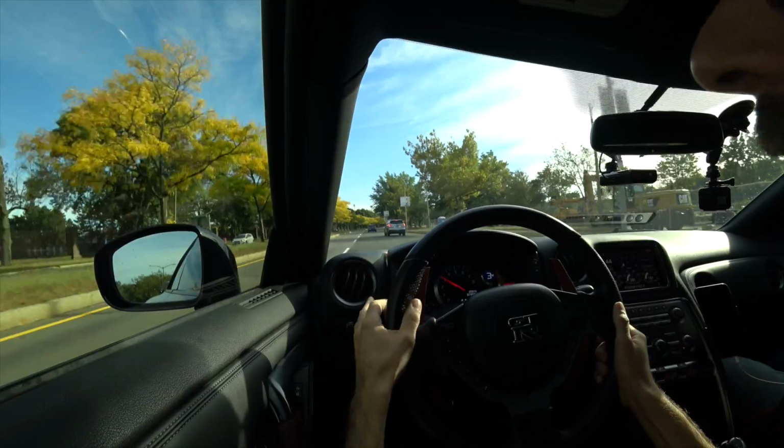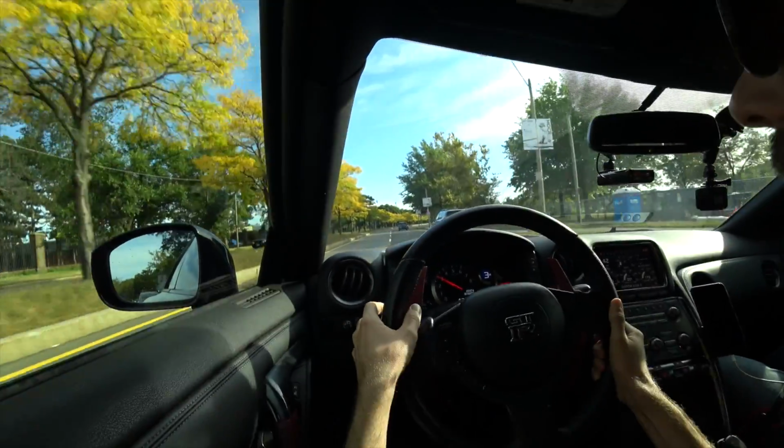Look at how beautiful it is now that the leaves are changing. Just enjoying the day. Just a couple of bros, some E85. GTR with full bolt-ons. I feel like going to Mexico.